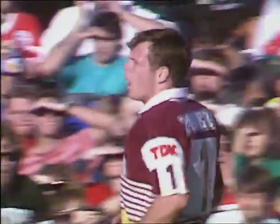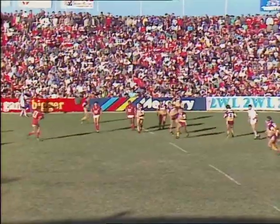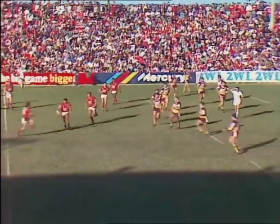Well, that's a poor effort there by Brisbane. You could not blame Julian O'Neill. The pass was not a good one that came to him. He had to spin out and avoid a tackle. Here's a changeover. So let's see what they can do with it from here.